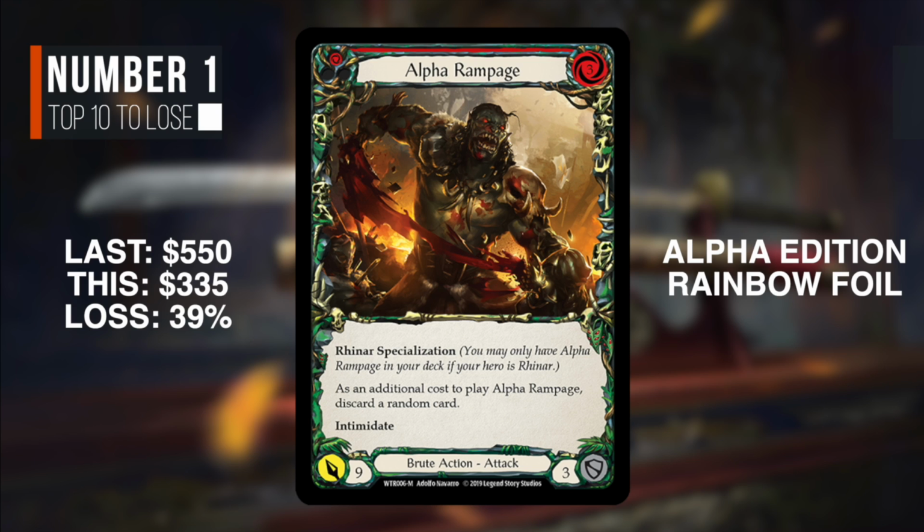And I kind of said, this is just one of those things where it was the only one on the market at $550, and somebody probably just needed it to complete their set. That doesn't necessarily make the card worth $550 to everybody else in the market. And so when additional ones hit the market, the price point was $335, which is at the average of all the other Majestic rainbow foils. So I think this is a more accurate price than the $550.